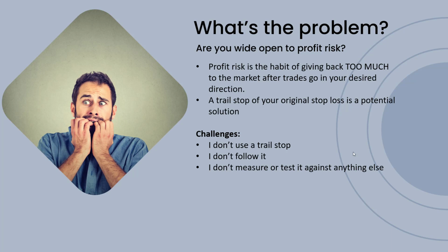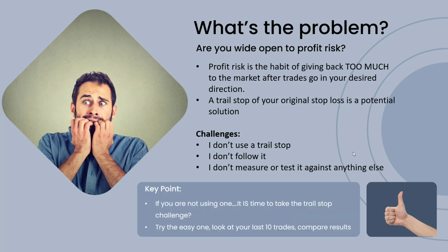Third challenge is, and this I'm guessing is the case for most of you, you don't measure it or even test it against anything else to make sure it's the right trail stop strategy for you. So a couple of other things I'm going to share with you as we go. If you're in this position where you are not using one at all, ask yourself the question, is it time to take up the trail stop challenge?